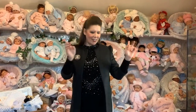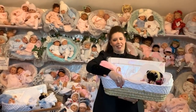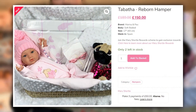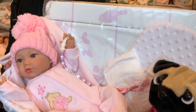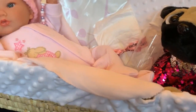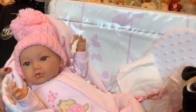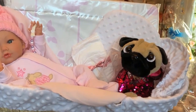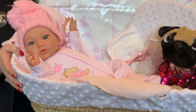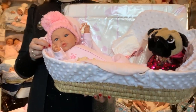And then of course the sister, we can't not do a boy without a girl. So this is Tabitha. It's a very similar idea, the Starter Reborn, about £3 in weight, very beautifully lightly painted, no hair, so really easy to maintain, and comes with everything you see again, the changing mat, the Moses basket, the dummy, the clip, the bottle, the toy, the nappies, beautiful basket to lay your baby in with her winter warmers on, £150 complete set.